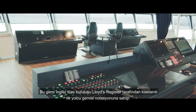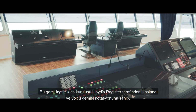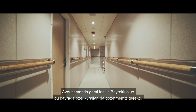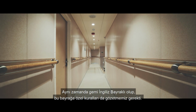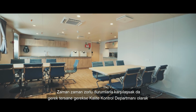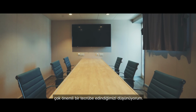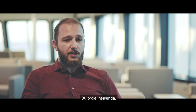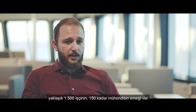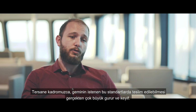This ship is classed by British class authority Lloyd's Register and has passenger ship notation. She has the UK flag and has particular necessities that we have to consider throughout the process. Even though we have confronted tough situations from time to time, we took on these challenges and we believe that we have gained significant experience. It's a very great honour and pleasure for us to deliver this ship on the requested time and meeting expected standards, with the efforts of 150 engineers, 1,500 staff in total.